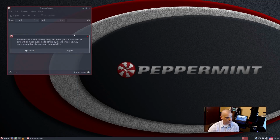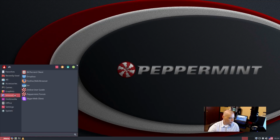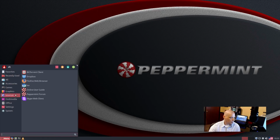Alright, under Internet, we have a BitTorrent client. Let's see what BitTorrent client they're using. It's Transmission, the standard BitTorrent client in the GNOME desktop environment. Also under Internet, we have Dropbox. Dropbox installed by default. That's very cool. Most distros would not install Dropbox by default because it's not free and open source software. Let's see, if I click on it, okay, I guess it actually is not installed, but it does include the installation program on the ISO. So you just run it and it begins the installation.